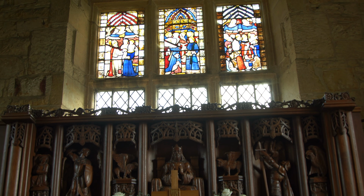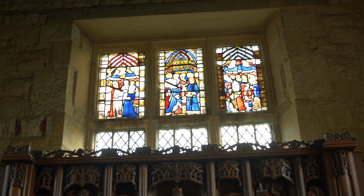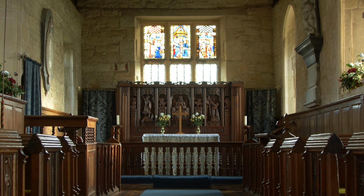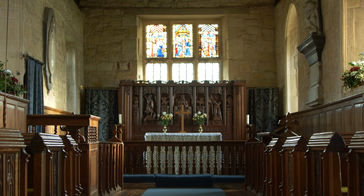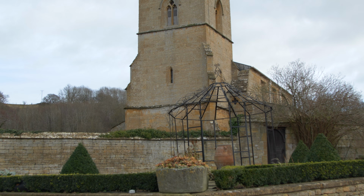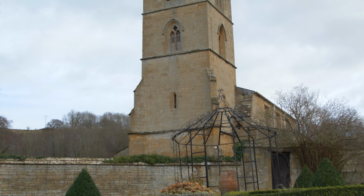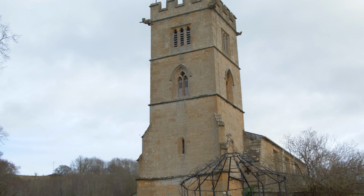Above it, in the east window, are three painted glass panels, much older than the stonework and possibly gifted to the church by William Grafton in the 1500s. This glass was restored by William Morris himself at cost price in about 1883.